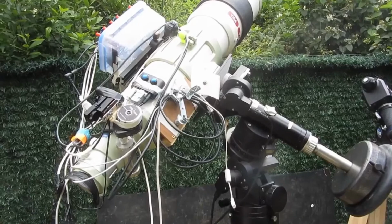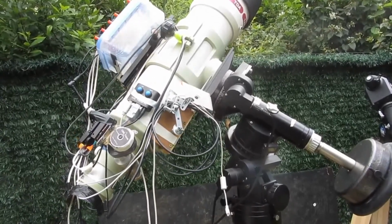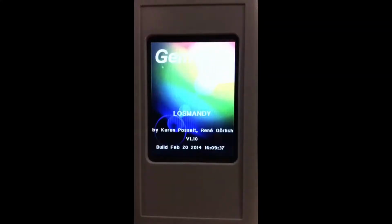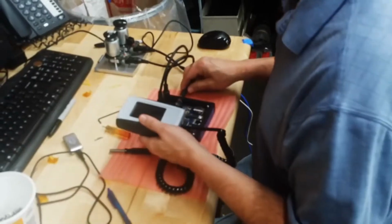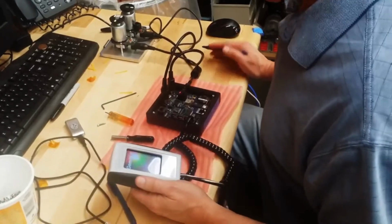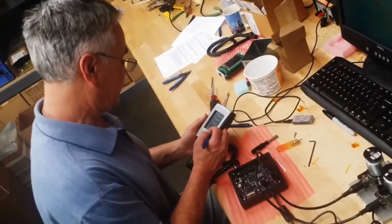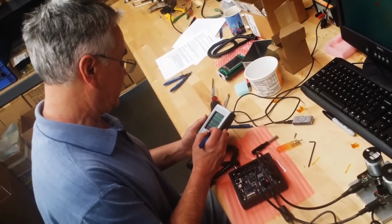So 2 weeks later, I met up with him, stayed at his house for about a week, and played with the system, and it was unbelievable. And from there on, he's been constantly doing all the programming for it. And the nice thing is if somebody says, it'd be nice if this go-to system did this, I just email him and say, can you do this? He does it, and you just download it into your Gemini, and it's going.